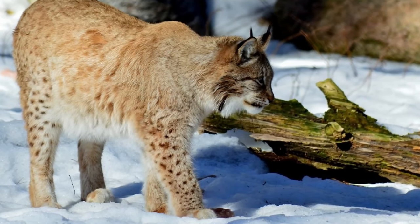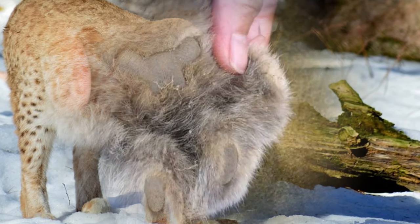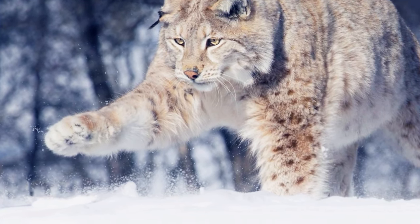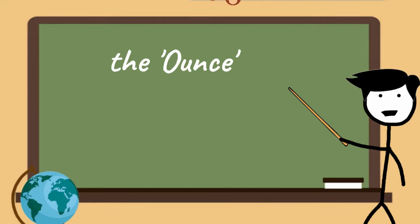Lynx are covered with beautiful thick fur that keeps them warm during frigid winters. Their large paws are also furry and hit the ground with a spreading toe motion that makes them function as natural snowshoes. The snow leopard is sometimes known as the ounce.